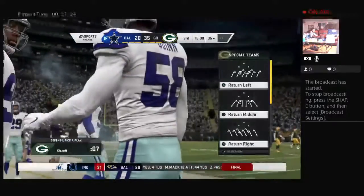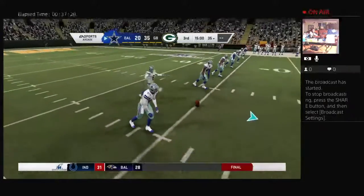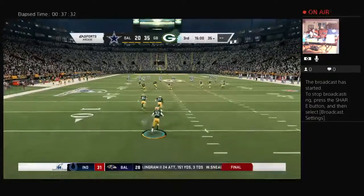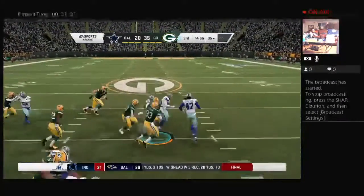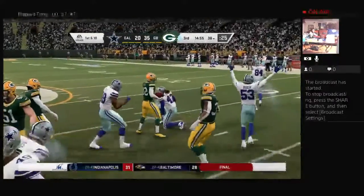Everyone back for quarter number 3. The Halas Trophy still hangs in the balance as the second half is now underway in the NFC Championship game. This is taken at his 4. Then he breaks it all the way out to the 38-yard line. Great return.